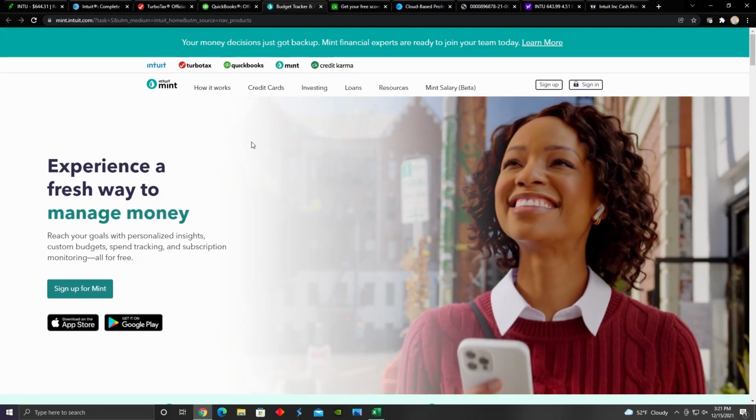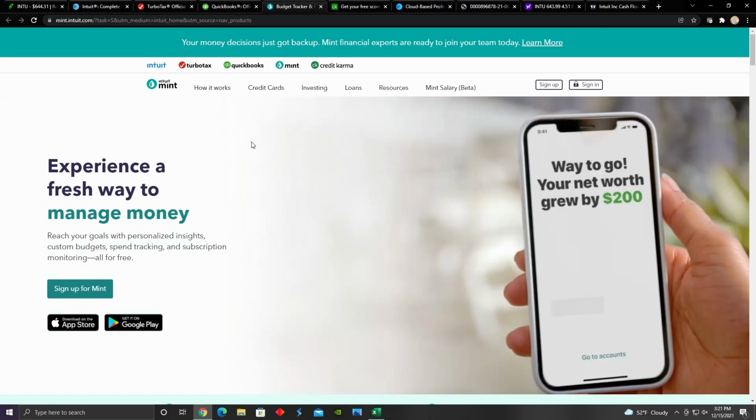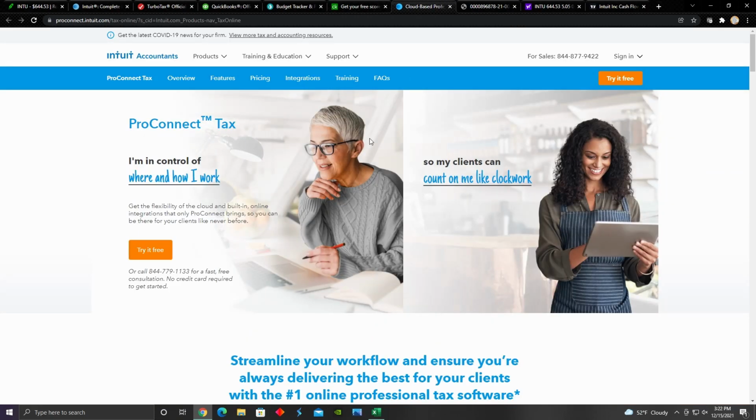And the next is Mint, which is basically a software that helps customers track their daily finances as well as their financial behaviors. Next is CreditKarma, which is Intuit's latest acquisition. They acquired CreditKarma December 3rd, 2020 for $8.1 billion. And basically what CreditKarma does is it helps customers with their credit scores, as well as monitoring their credit and also getting loan recommendations for things like mortgages and car loans. And then lastly right here, we can see they have ProConnect, which is a software that is mainly geared towards professional accountants, and it helps them prepare and file taxes for their clients during tax season.